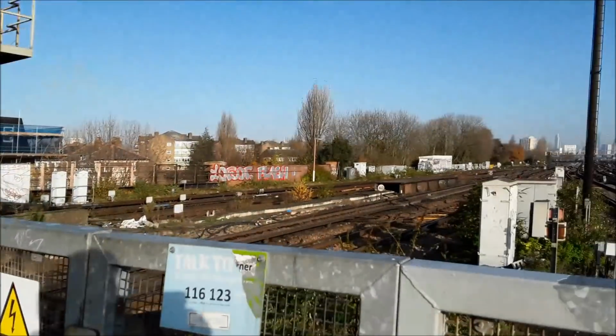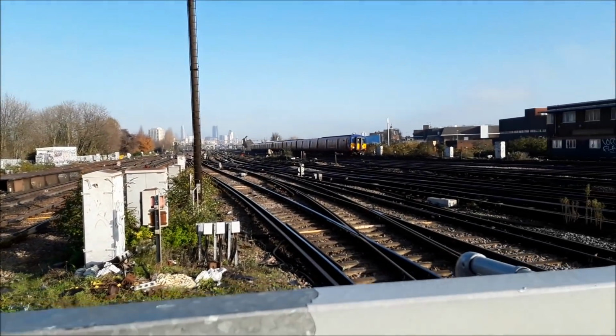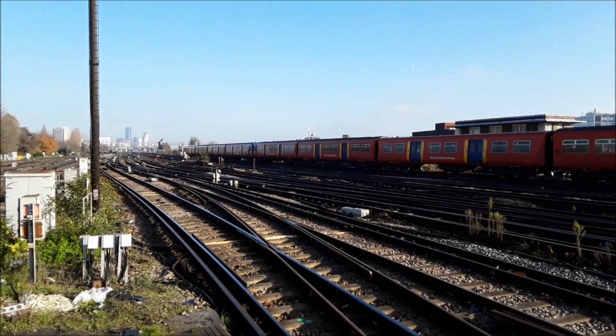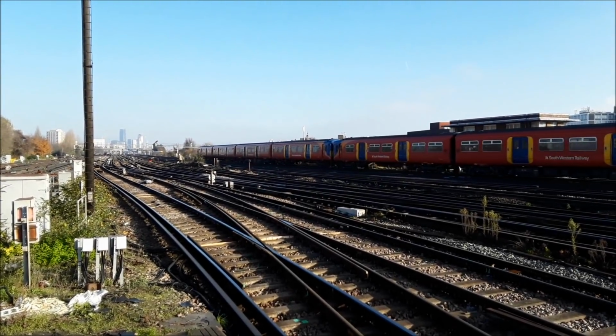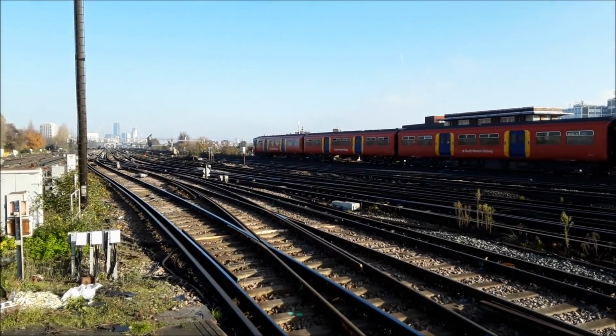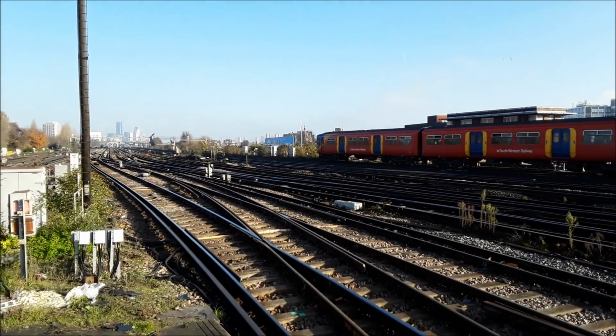Okay, right. If we're doing about a turn, we find another pair of 455s coming in. This will be bound for Shepperton, 455.725 leading, with 455.905 bringing up the rear. As we have the Southern 455 in the distance.